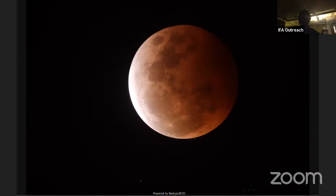So we're actually about a minute away from the deepest part of the eclipse, and we'll be in the total eclipse till about 1:25, and then the moon will slowly move out of Earth's shadow, and we'll see the other side of the moon getting brighter with time.